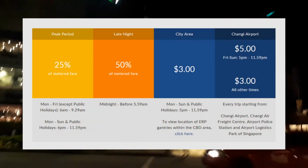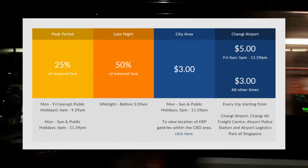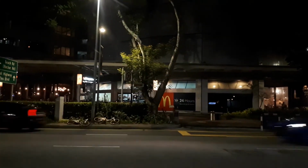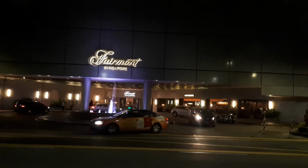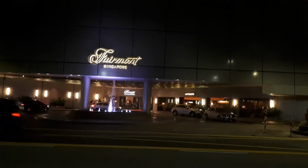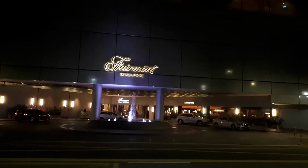If you take the taxi during the peak period, there will be an additional 25% to the metered fare. If you are taking it during the late night, which is midnight to 6 a.m. the next morning, there's an extra 50% to the metered fare. If you are taking a taxi from the CBD area, there will be a charge of $3. If you are going through any ERP gantry, you'll be charged the gantry fee. And lastly, if you're taking the taxi from Changi Airport, there'll be an additional $5 or $3 depending on the timing.